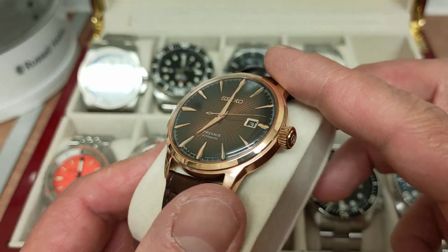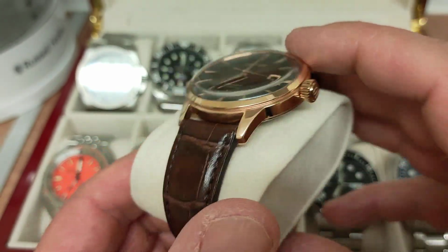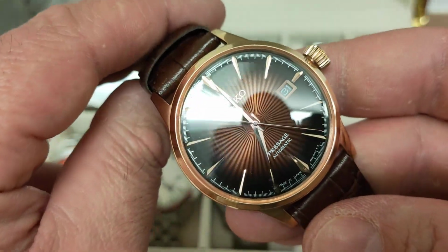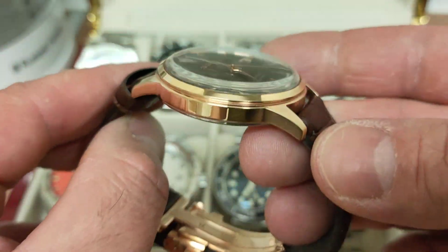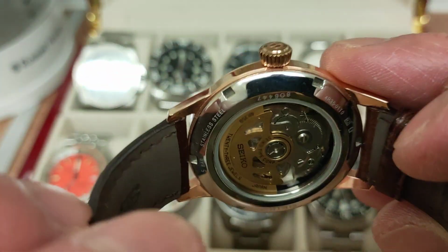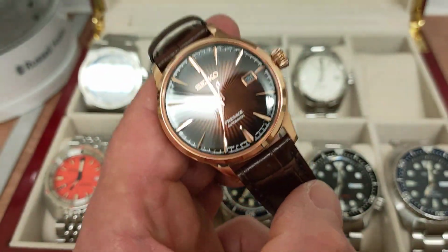And look at the dial. Just something else. Boxed hardlex crystal. 30 meters water resistance. Lovely supple calfskin leather strap. Frame date window. I mean, look at that. Obviously it's not gold. But it looks like it is. And this is one of these watches that looks... I think it's about £420.